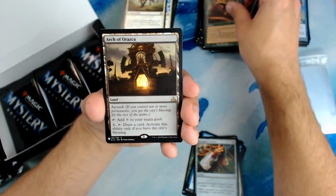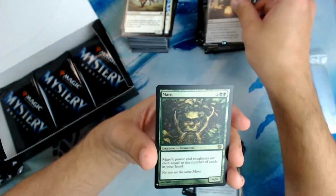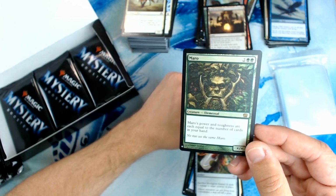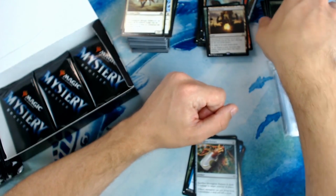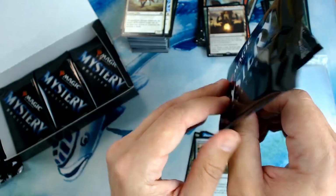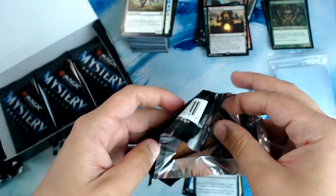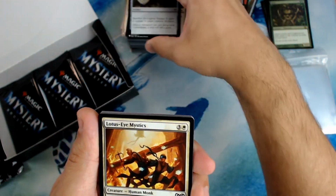It's an Arch of Araska. And the foil. It's a foil Morrow. Another foil rare. This is kind of like a bulk kind of foil, but still very cool. Power and toughness are each equal to the number of cards in your hand. So situationally, this could be really good, but other than that, kind of a swing and a miss. But still, foil rare. Explosive box though, right out of the gate. Been consistent throughout. This is 6 more packs after this one.